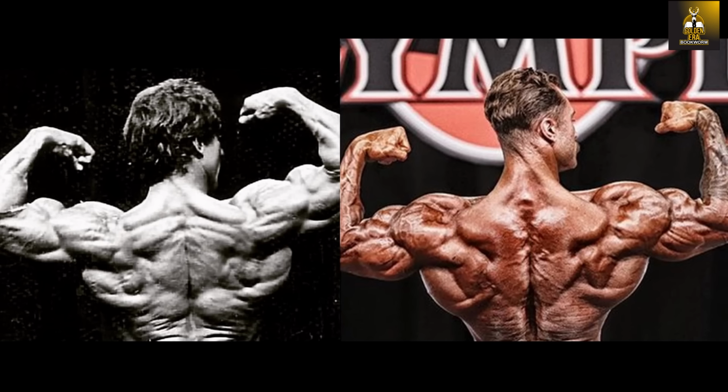Not only that, but everything is balanced in Frank's physique. That's what I love about this pose from Frank. No body part overpowers the other in Frank's physique, and if classic physique is about returning to the ideals of the golden era of bodybuilding, then Frank destroys Chris in this department.